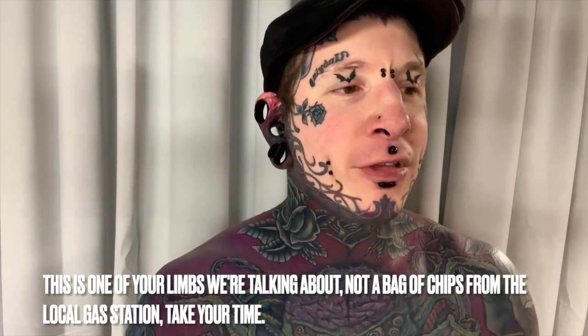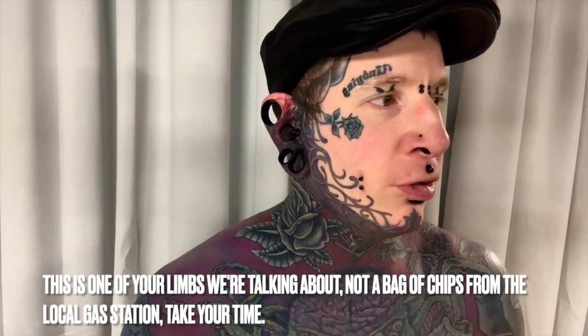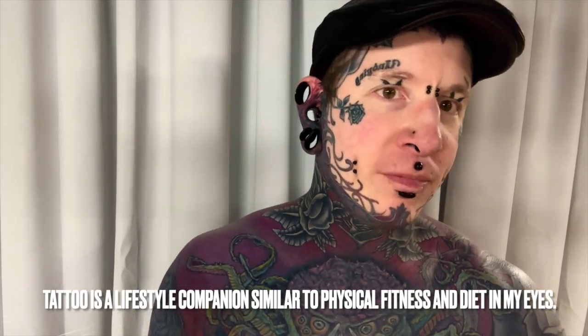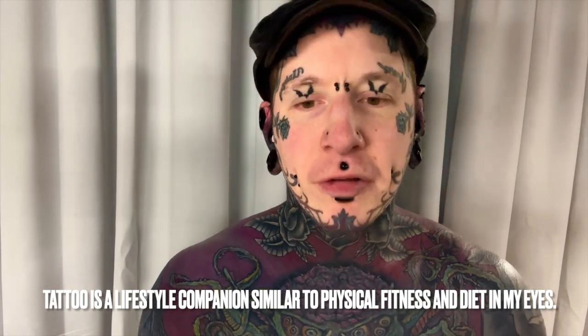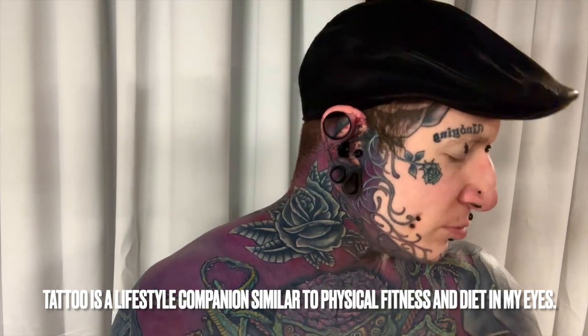The fact that things are dumbed down and simplified so we can give people a sleeve in a session or two is not actually good for the industry. What would be good is if we had a more reasonable outlook on this and took it as a lifestyle thing or commitment. You know, for most people, they're only going to have one sleeve. Most people.